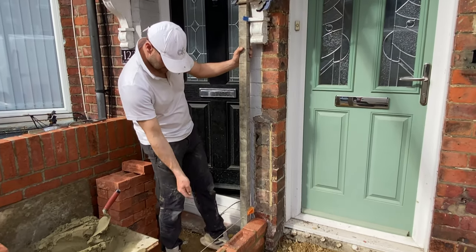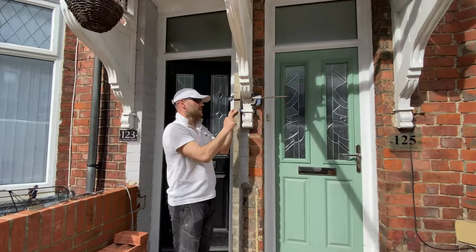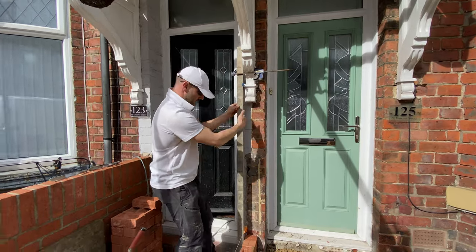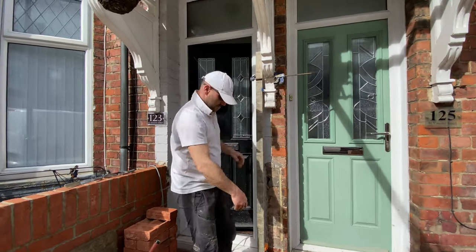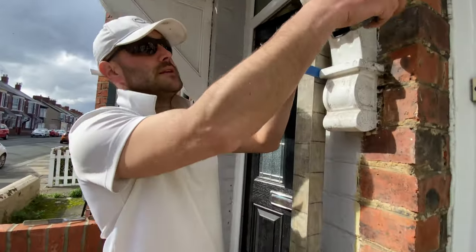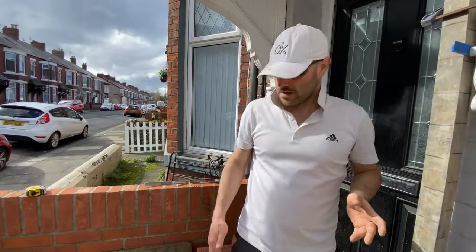I've got a Dutch pin just holding this to stop it moving. So window fitters' glazing packers behind the profile, just to get this side plumb. I'm not worried about it being plumb down here, because we'll just lay that brick once the line's been lifted. And then again, I've just used a clamp to clamp it in place. So that's there.